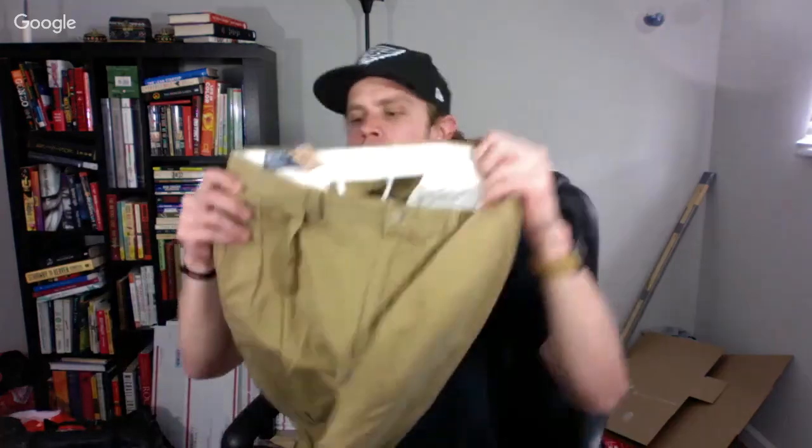Just some standard Ralph Lauren chino dress pants. These always bring in about 30 bucks for me. These are $3.75.